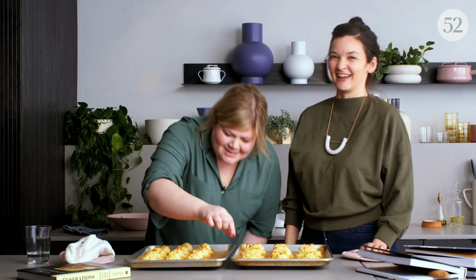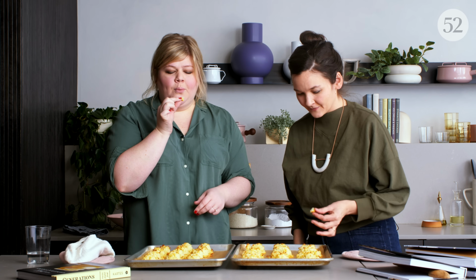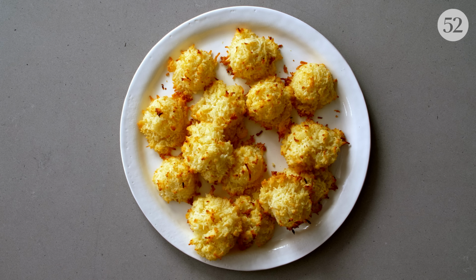You're eating a macaroon already. Is it so hot? I blew on it. I just picked a top little crag off like this and then blew on it. You should do it too. Okay. See? It's so good. I can't wait for people to make these. Me too.